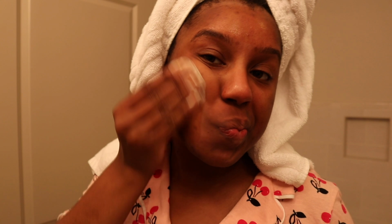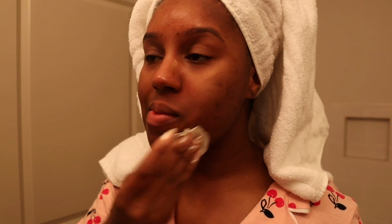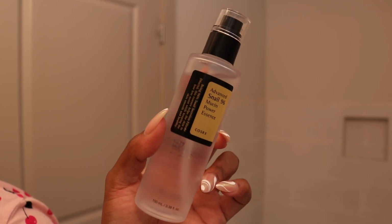So I use these Elemis resurfacing pads. I use this as my toner step in my skincare routine, and it just gently exfoliates and resurfaces the skin, keeps it nice and smooth and bright and all that good stuff. You guys see I have hyperpigmentation, so we need it bright.